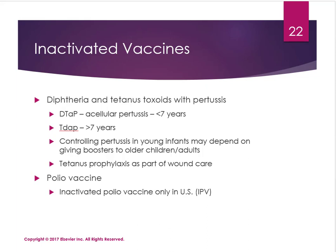For less than 7 years old, you're giving a DTaP, which is an acellular pertussis preparation that has fewer side effects than the whole cell vaccine. And then you're given a Tdap for children greater than 7 years old.